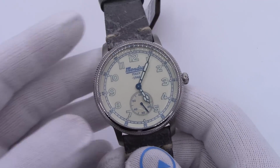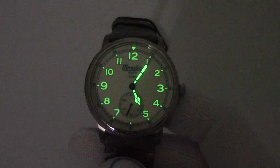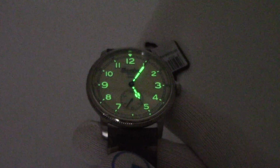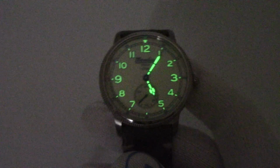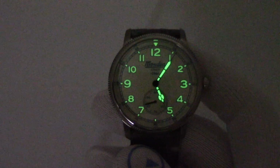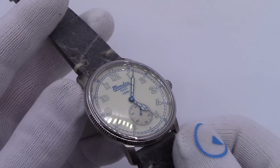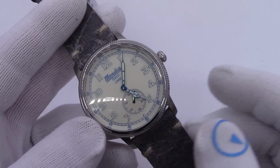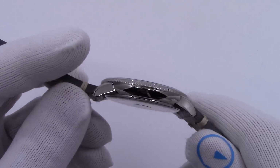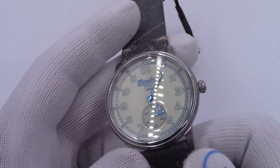Let's turn the lights out and see what she looks like. And there you go again. Easy to read. Looks great in the dark. I mean, for sure, 100%. Check that out. The hands, the numbers, everything is done really well. They don't specify the lume that they use, as I said before. I said it's not super luminova. I guess I could be wrong. That glowed pretty bright. I didn't do the longevity test, though, so I don't know for sure.